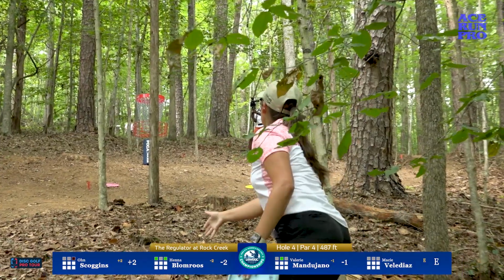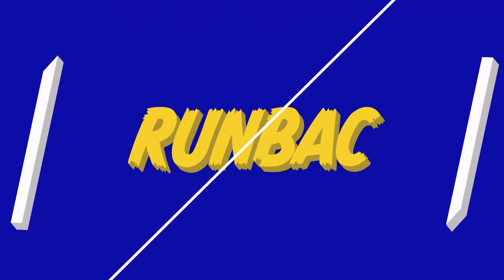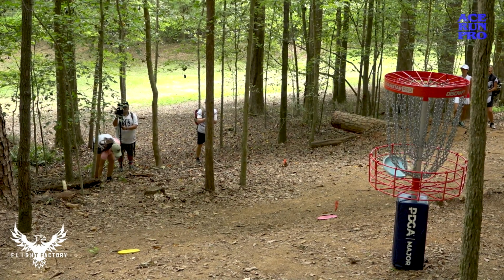Valerie for birdie. Wow, what a putt from Valerie. That second shot and the putt combo. And I feel like the run back should be both. I agree. Beautiful putt.